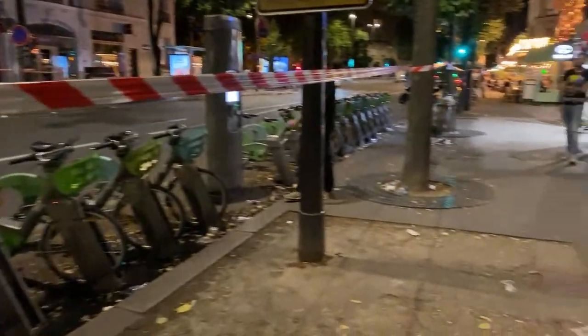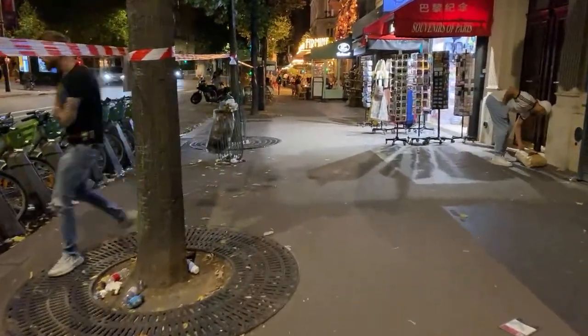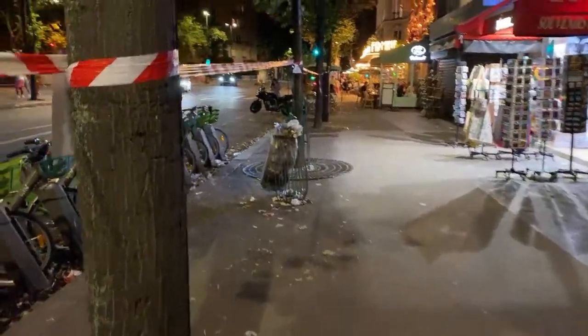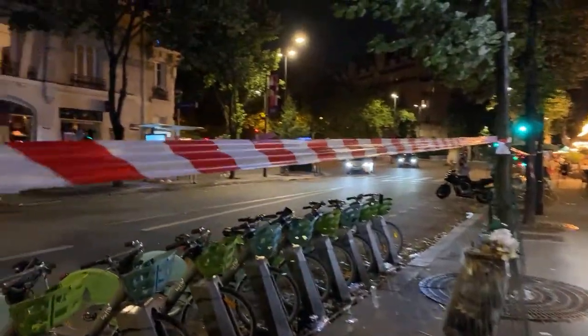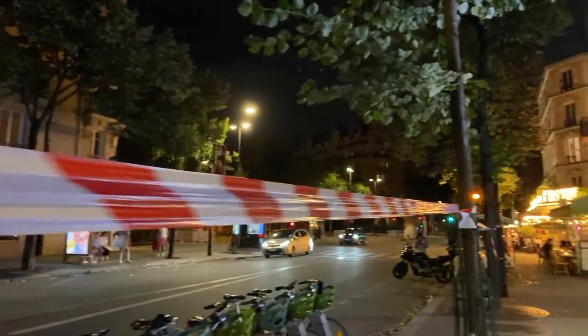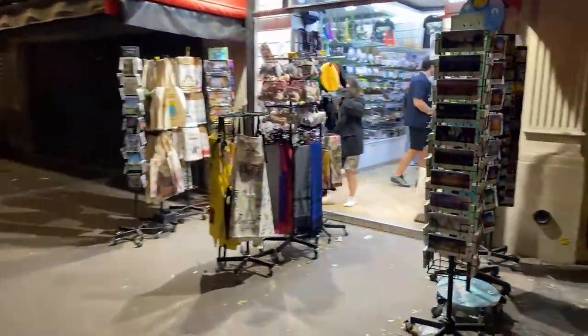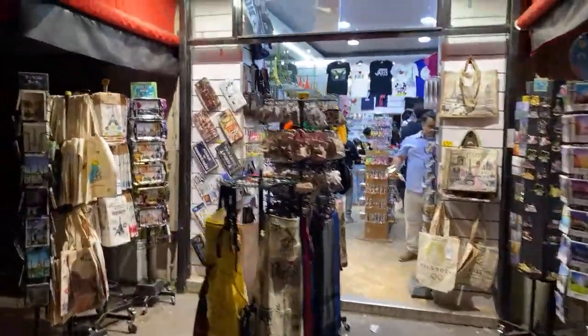And I'm not sure exactly why they put these fences here. What are these called? I'm not sure why they put that here. Souvenir shop, guys.